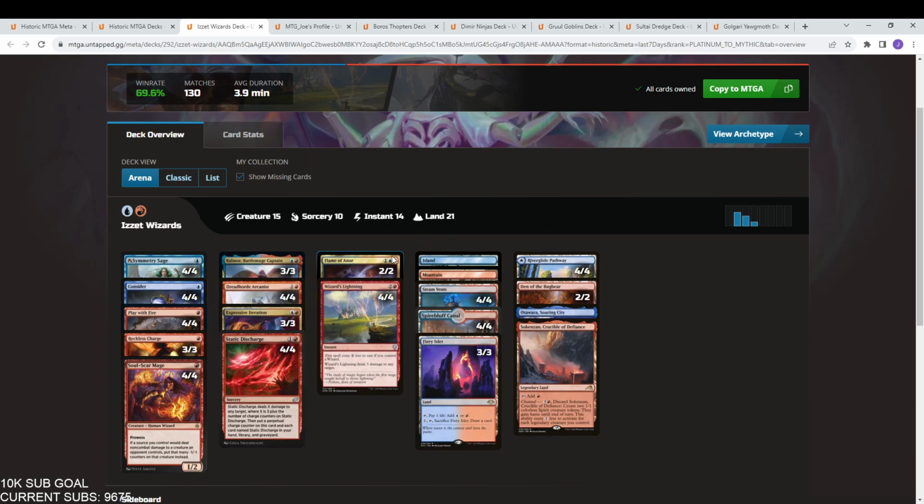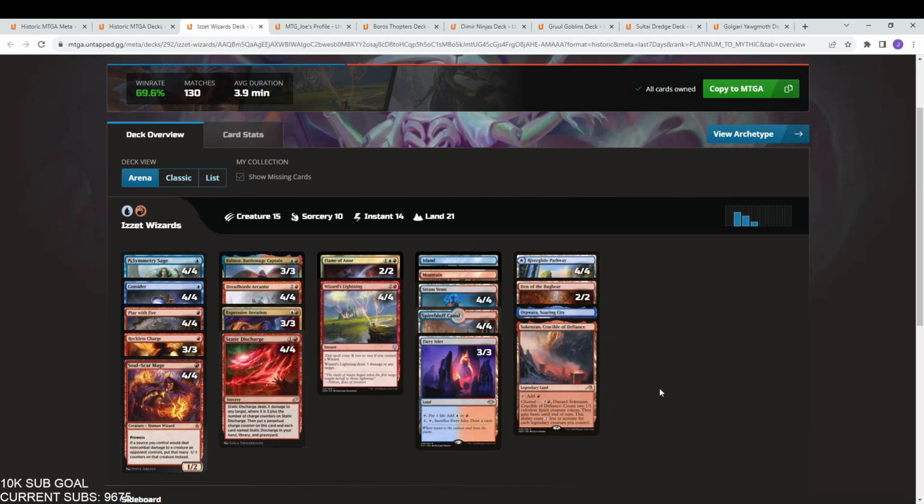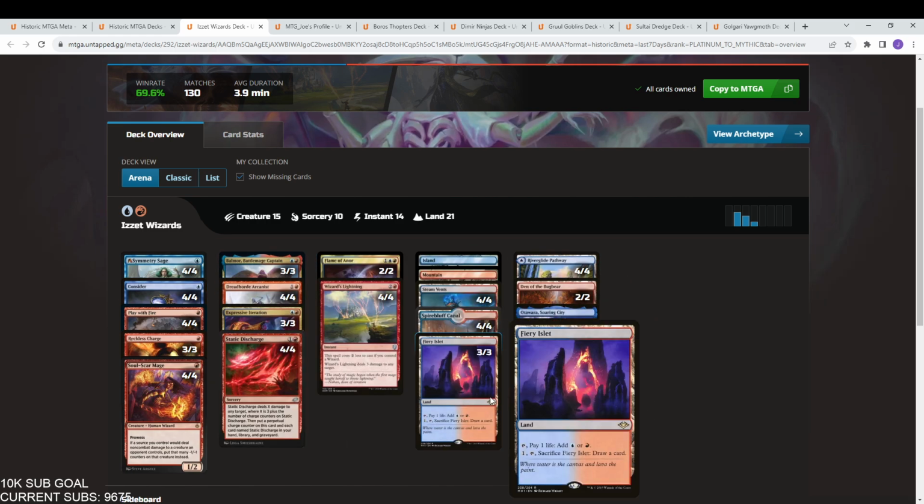2 Flame of Anor, this card is very good. If anything, I would probably try to find a spot for a third copy of it, maybe in place of a Consider. And the big thing that I was doing this month is Fiery Izzet, the Horizon line, just replacing the Sulfur Falls, or whatever it's called, the Izzet Pain line, in terms of the Fiery Izzet.